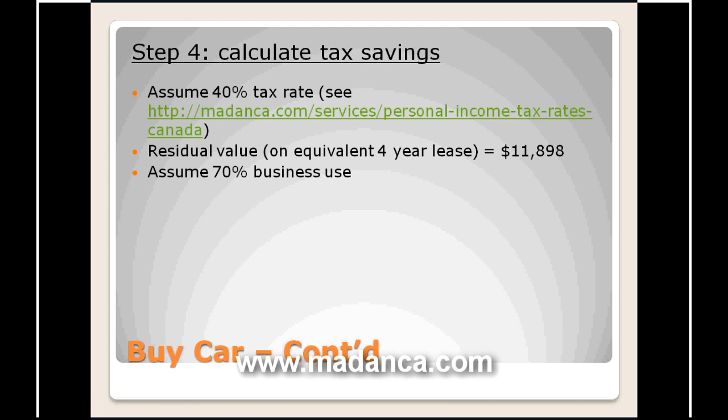Step number 4 is to calculate the tax savings that you're now going to realize from all of these great deductions. This is part of our buy analysis. So I've assumed that you have a personal tax rate of 40%. If your tax rate is different, please go to my website, and I've shown you the link in green, where it will allow you to find out your personal tax rate.